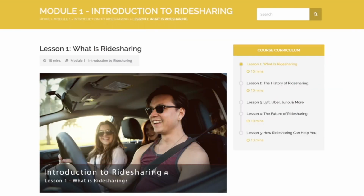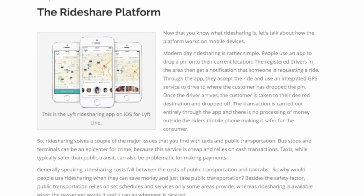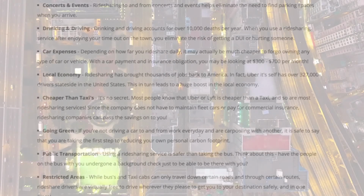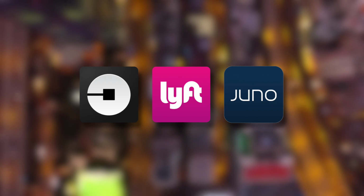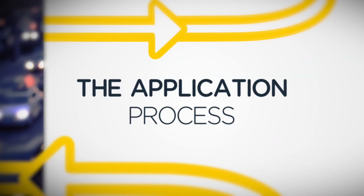Whether you've used a major ride-sharing company before or are new to the word and concept entirely, we will cover, top to bottom and bottom to top, the ins and outs of ride-sharing and what it means to become a rideshare driver. In this lesson, we'll be covering the general application process of 3 ride-sharing companies and highlighting how they differ from each other.